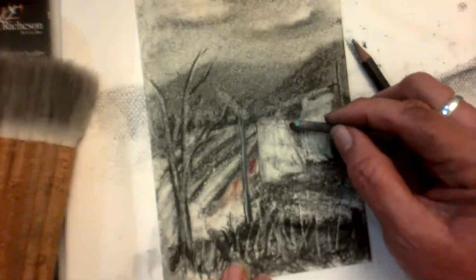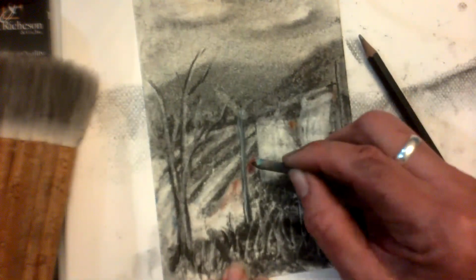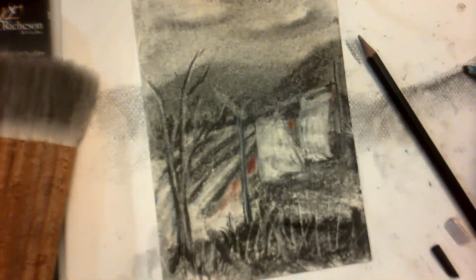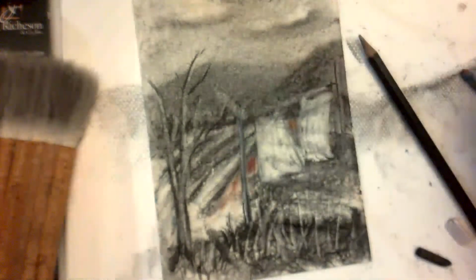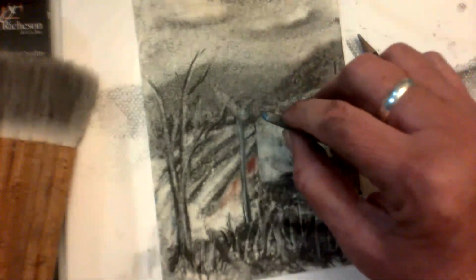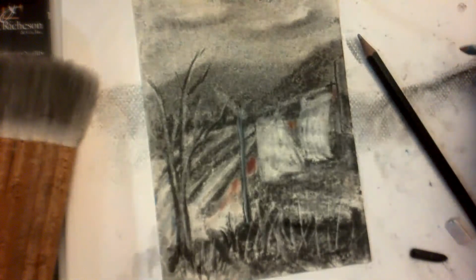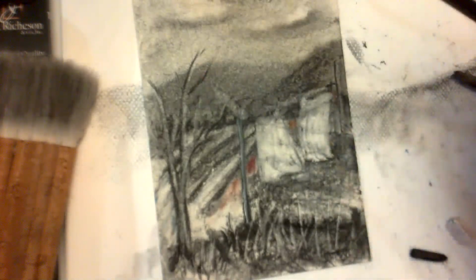I might put a touch more back here. I feel like I dragged something across that. What did I do? Maybe that's when I dropped the pencil. Huh. See what I mean? Just that little mark there. It's actually kind of a neat mark, but it doesn't belong, but it is a neat mark. Like, let's just see if I did it again, if that would happen. Yeah.